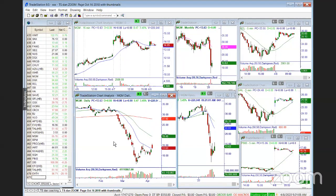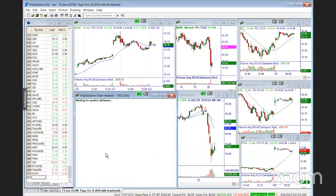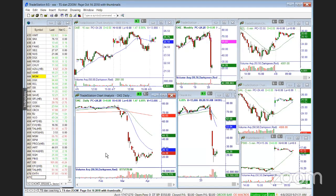MGM. Let's see, we might have trailed the stop. 1339. No, it held the stop. So we're still in 2/3 lot on MGM. It's a different flavor of retest. So that was another one. And we also added OXY in the oil department yesterday, and the XOP covered call I mentioned. And that's it. So our inventory is very manageable.